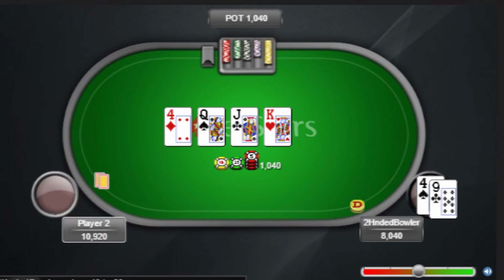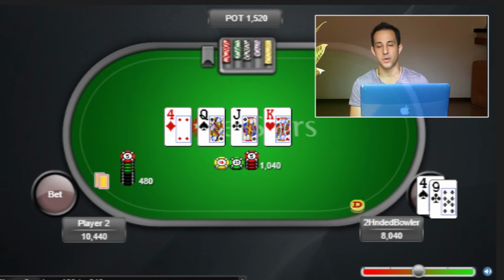Turn comes an offsuit king, so a completely rainbow board here, and our opponent bets half the pot again. Now, I know we're getting great odds here, and we only need 25% equity to justify calling when he bets half the pot, but this is a very, very bad card for our range. So this is the one point in the hand where I would consider folding. If not pre-flop, maybe consider folding on the turn.